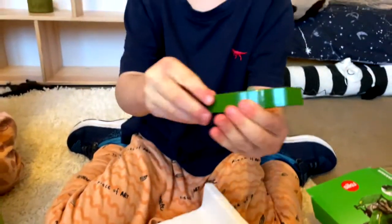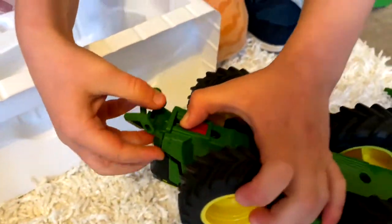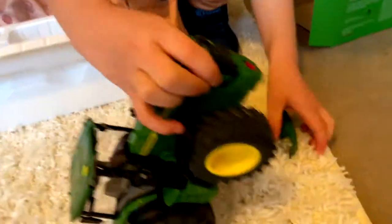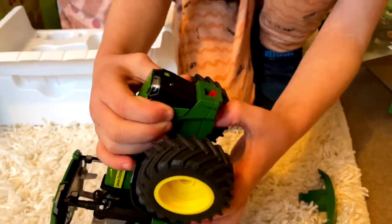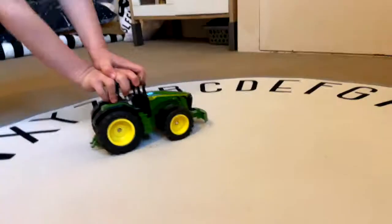Oh, look, Sky's found the front coupling. I guess this goes on the front. That's right, Sky. The front coupling goes on the front of the tractor. That lets the farmer attach other things to the back of the tractor. Pretty cool, huh? So what do you think, Sky?